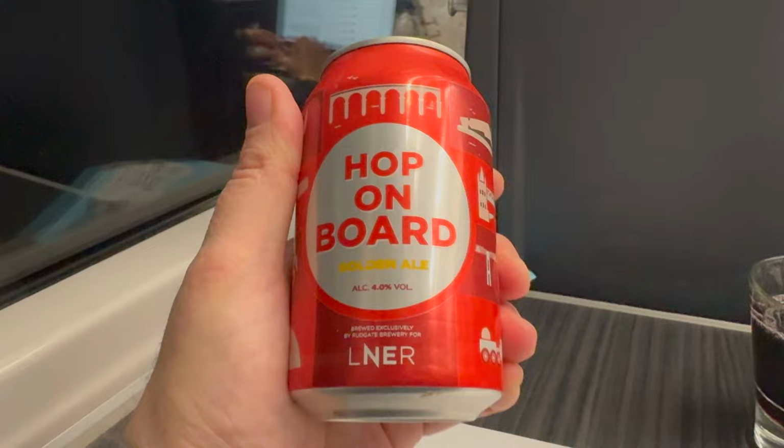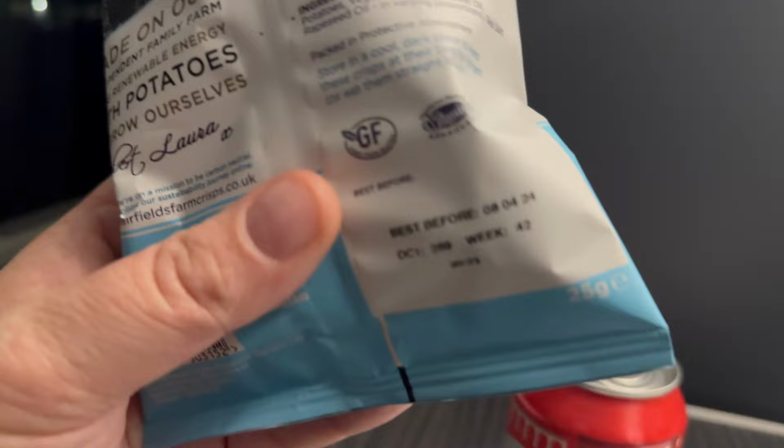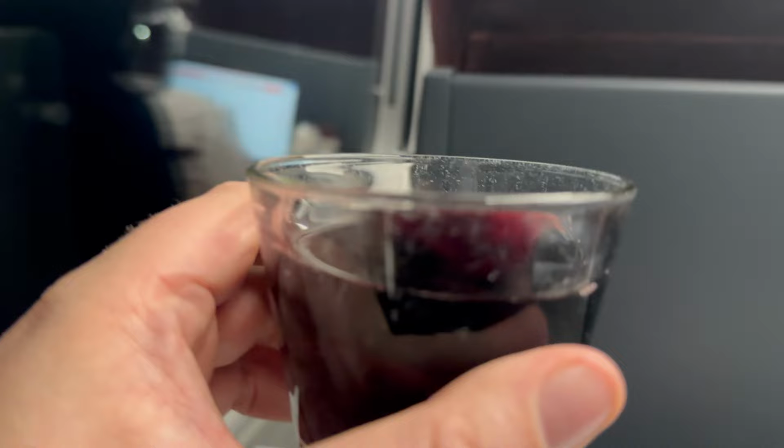Also, we were given the Fairfields Farm Lightly Sea Salted Potato Crisps. Now, where is Fairfields Farm? Colchester, it says. So, yeah. I do like these types of crisps. They are pretty good. But, yeah. Already got a second glass of wine. Well, it tastes good though.